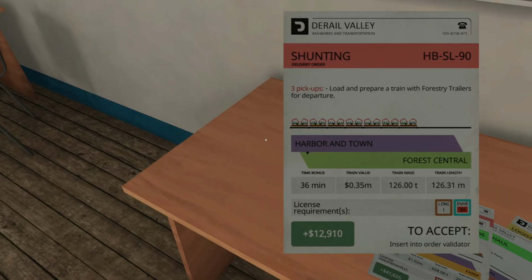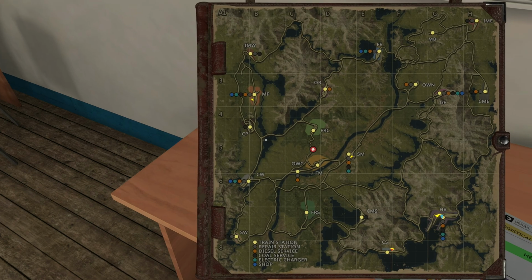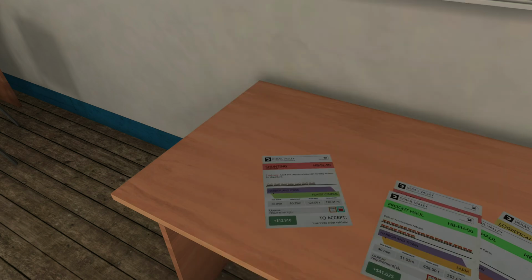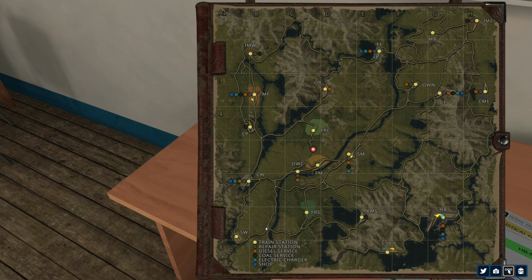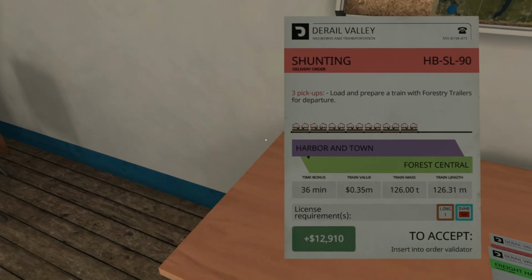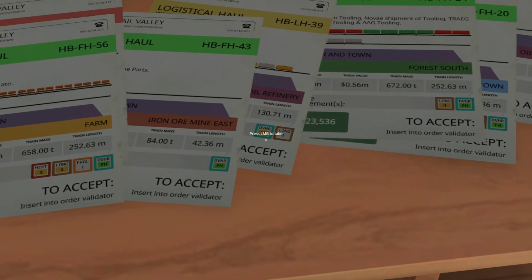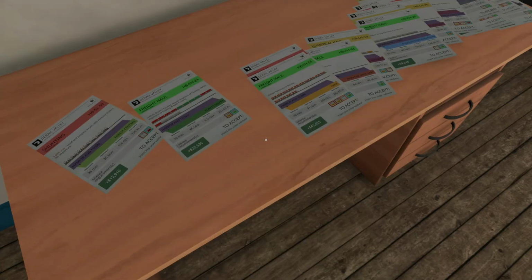Right. The closest there is Forestry Central. No. Forestry South, sorry. So Forestry South and Coal Mine South, was there even any jobs going there? I've just been through them all. I didn't see anything. Forestry South. Yeah, I'm not going that far. So let's get out of here, guys.